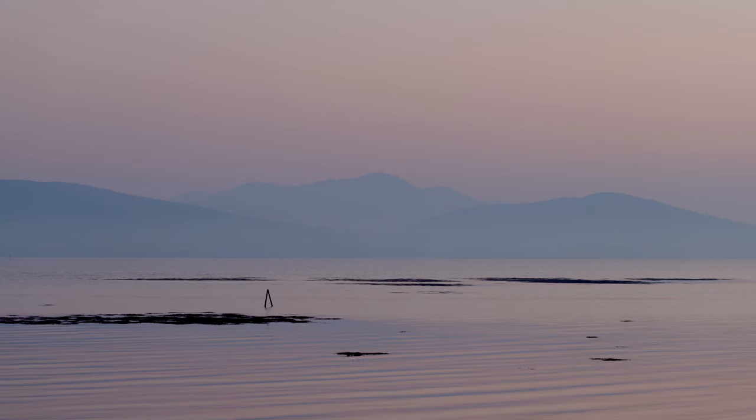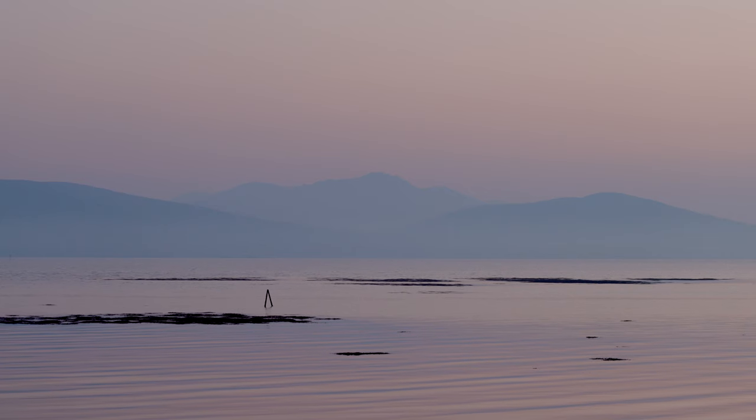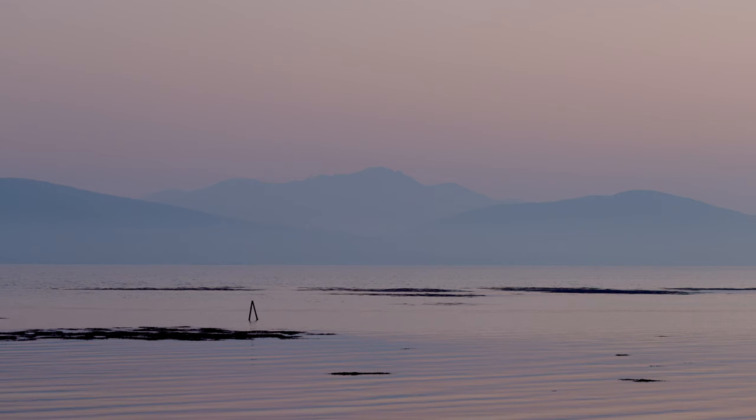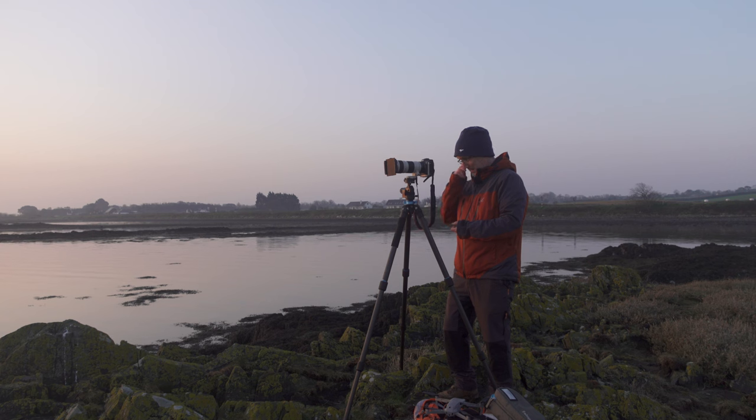I haven't really moved off this spot. I think location-wise, it's probably the perfect place to stand for the morning that's in it. But I'm in two minds about the composition. The seaweed that's floating in the foreground and the mid-ground, I'm not sure if it balances the scene or actually ruins the scene.